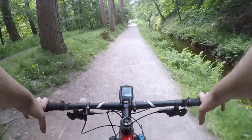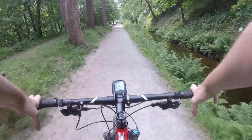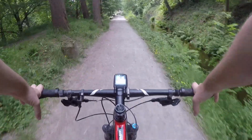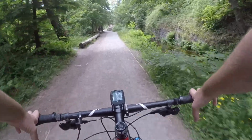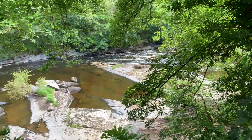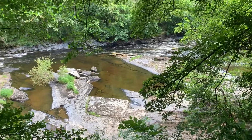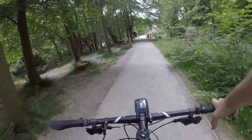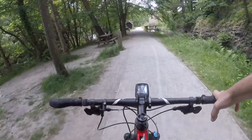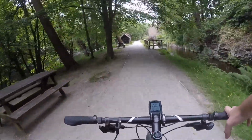This final section runs right alongside the River Dee. You can't see from the GoPro footage here, but if you look through the trees on the left you can see the river right next to you, and it's an extremely pretty river. As you carry on towards the Horseshoe Falls, which is going to be the end of our ride today, keep an eye out for the pump house in front of you.